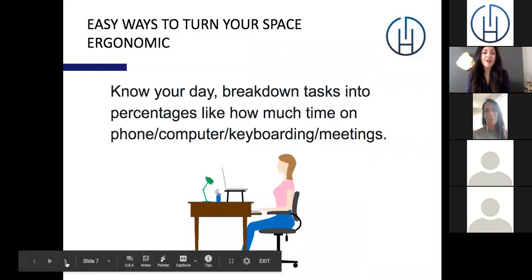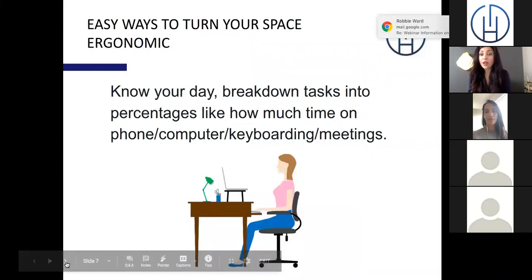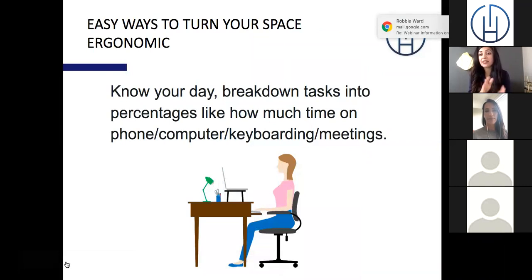So in terms of figuring out what to attack, now everyone has different job requirements. Some people are on the phone 90% of the time, some are on multiple computers over the course of their day. I would say if we're trying to tackle the biggest pressing issues that are causing you pain or discomfort, let's first tackle what you're spending the majority of your time on. So I would say dividing your day or your job into chunks.